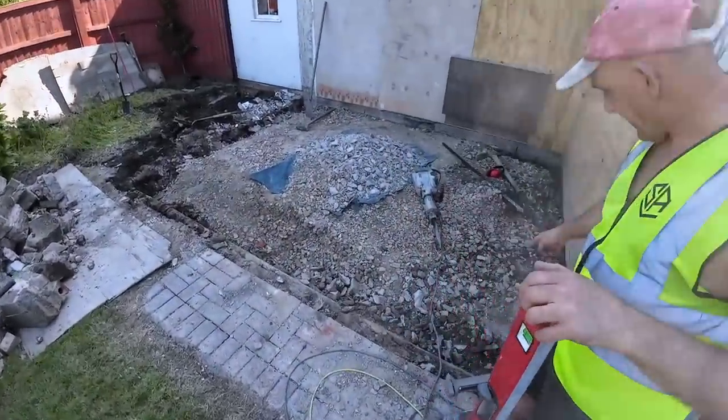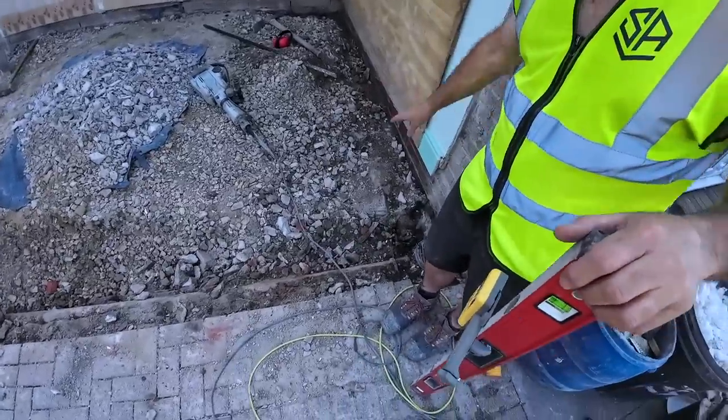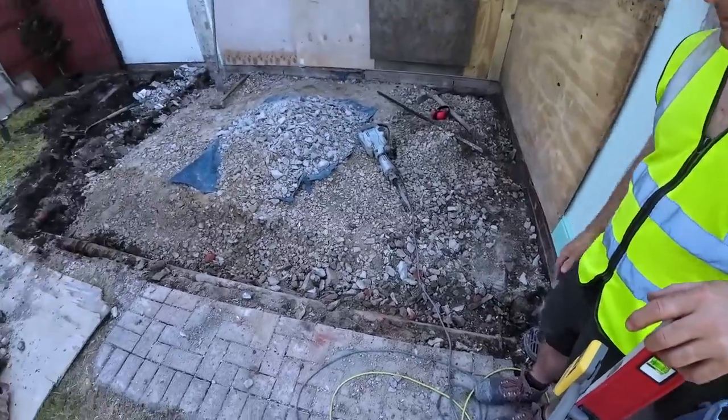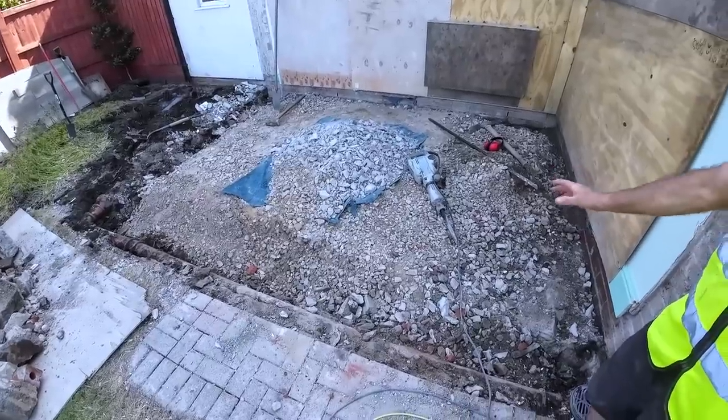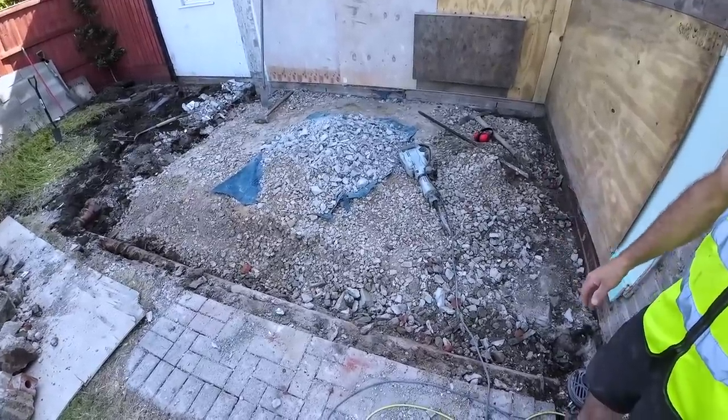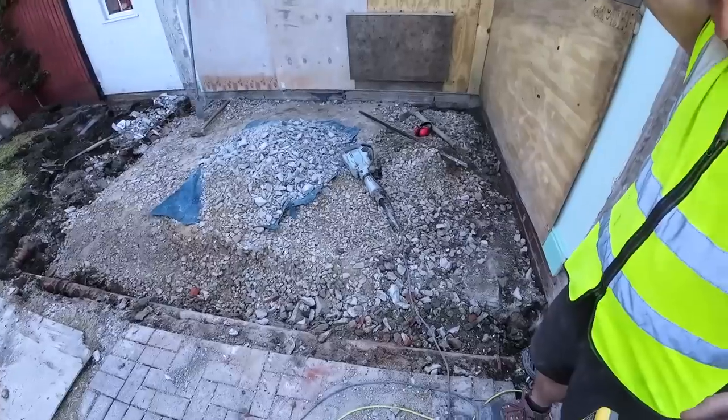We have got a manhole under here, but that's nothing to do with it. They've just buried that for some reason. We'll have to check that, see why it's been buried, and if it's been blocked off or anything. Hopefully it's been blocked off. It's going to be a lot of extra work.